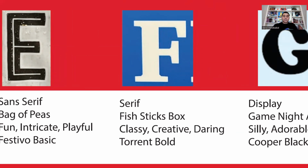So typically a fish sticks, it's an edible item. You want to use a font that invokes classiness. It's creative and it's staring. It's close enough to where it's closed off F where it almost creates a counter and it's enjoyable. So the title of the font was Torrent Bolt.